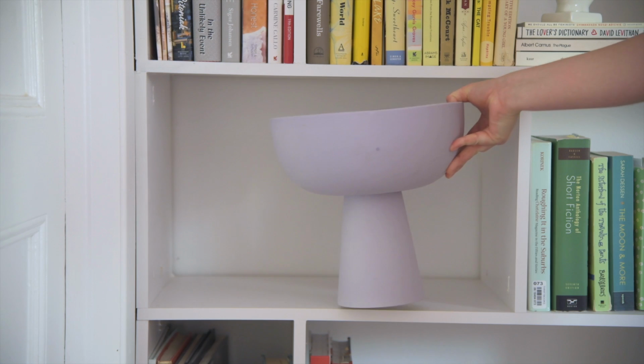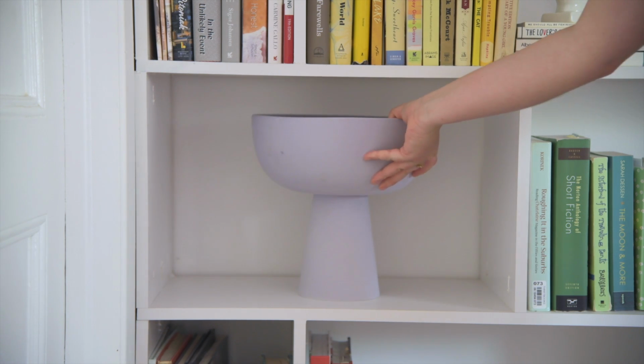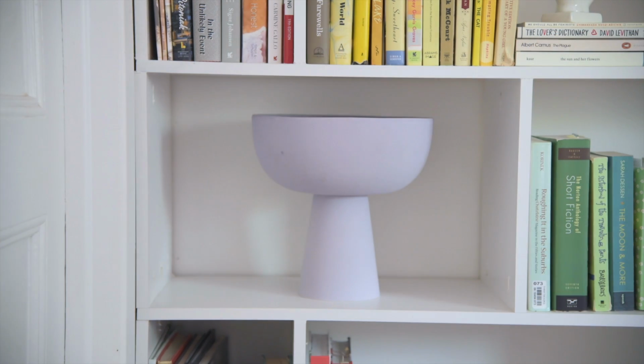One thing I will say is don't be afraid of space when it comes to styling your bookshelf. Give your books some breathing room. You can have shelves that are totally empty. Maybe there's just a bowl on one of them or a plant.